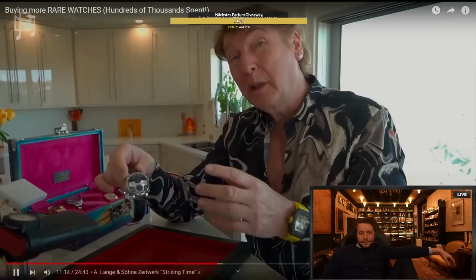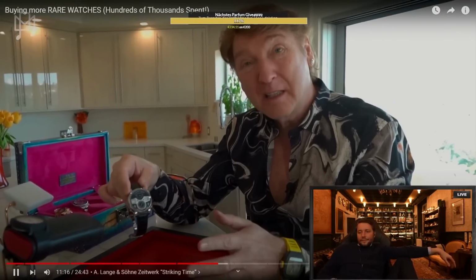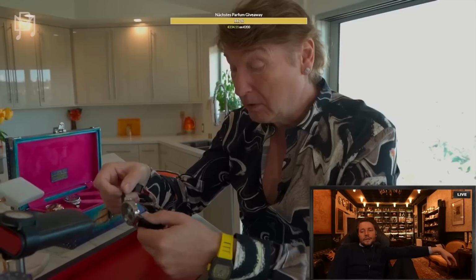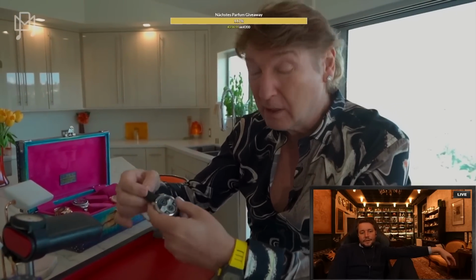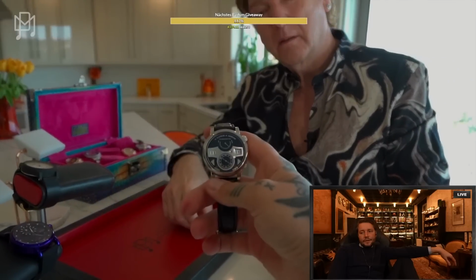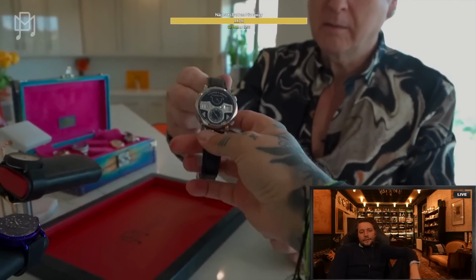I looked into it. The complication to actually create this is insane. And then you throw the striking hour on top of it. It's one of the most complicated and most beautiful watches ever. It just feels gorgeous. It's heavy. Is it? Yeah. Oh yeah, it is, isn't it? Wow. Isn't that stunning? It's beautiful, mate. Yeah, that's stunning. I really do like that.